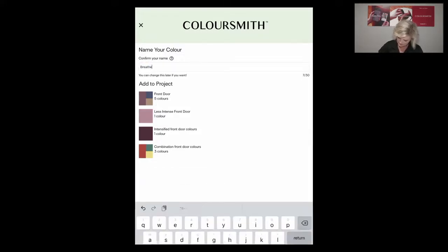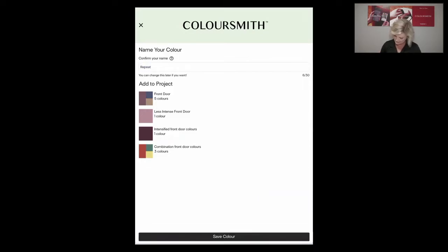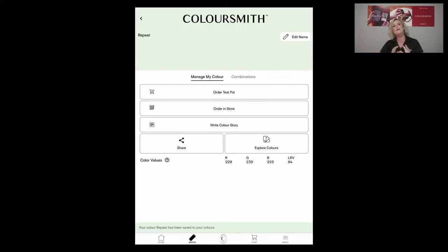Actually, no, I think I've done that. We'll just call it something else. Okay, so I've created 3 colors from my mug, if you like.